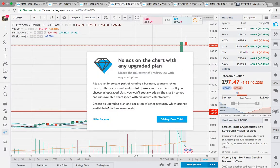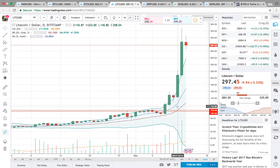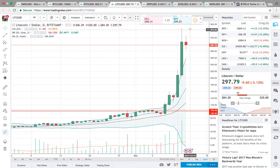Okay, now take a look at the Litecoin chart. Okay, so Litecoin made the monster breakout. So congrats everyone. When it broke above 100, we put out an alert saying it's breaking 100, and it ran all the way up to 347. So that was some monster percentage gains. Congrats everybody.